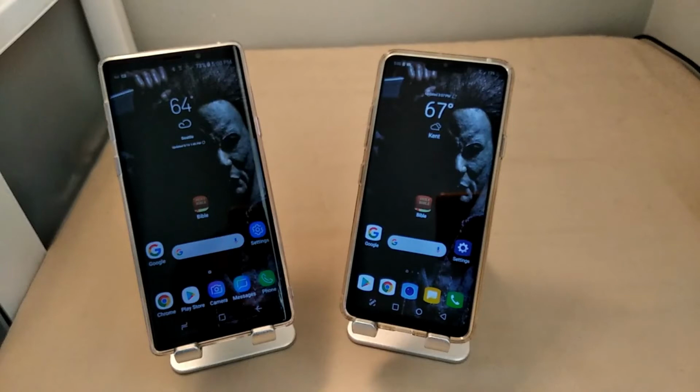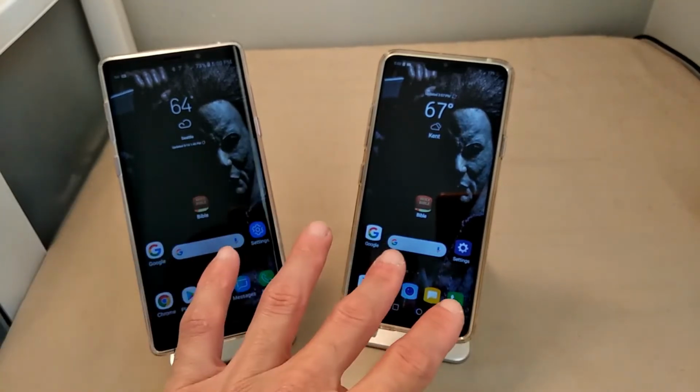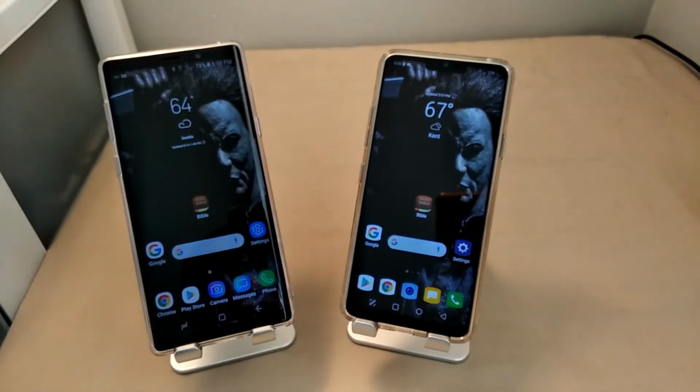I'd have to say that both devices are solid in the battery department. But the Note 9, even though it's got the bigger battery, it's not completely blowing me away. You know what I mean? It's not completely blowing me away. And given that the G7 has a smaller battery, I would actually expect the Note 9 to have way more battery life at the end of a day than the G7. And that just hasn't been the case for whatever reason.